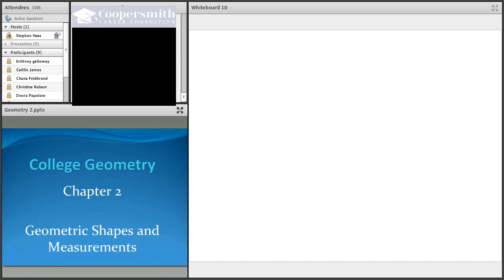You could have one dimension, which is basically a line or a line segment, or you could even have a geometric figure in zero dimensions that has no length, no width, no height, no thickness, nothing. And that is simply a point. And we're going to learn about all of them.